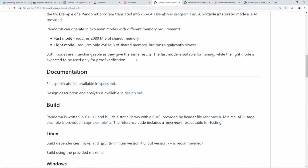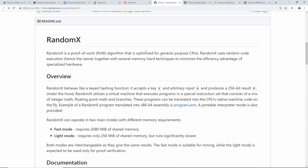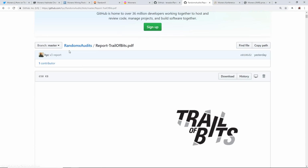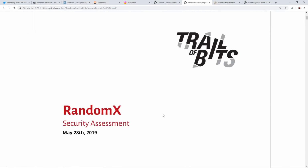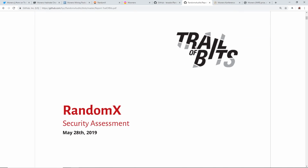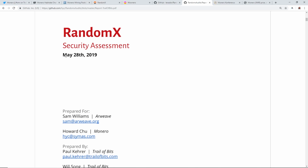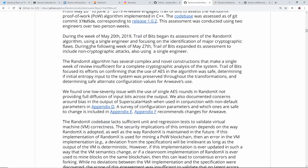Okay, guys, so the GitHub for RandomX is here if you want to check it out. I'll have it linked down below. As well, with the RandomX audits, there has been an audit that already happened, and there's one from a company called Trail of Bits. This is a security assessment that happened on May 28th, 2019. And they did find one issue.